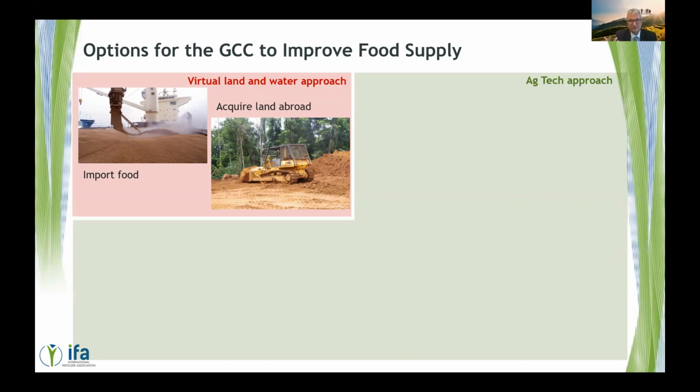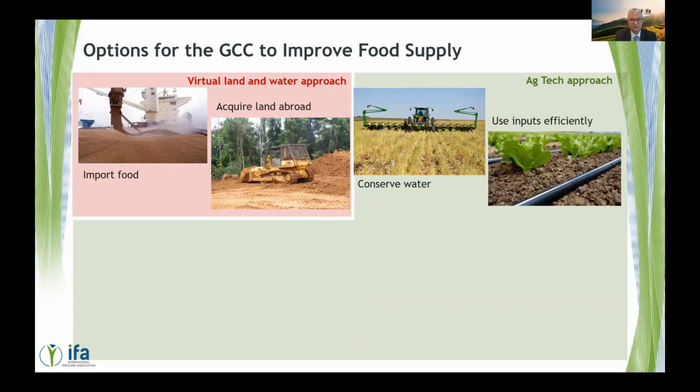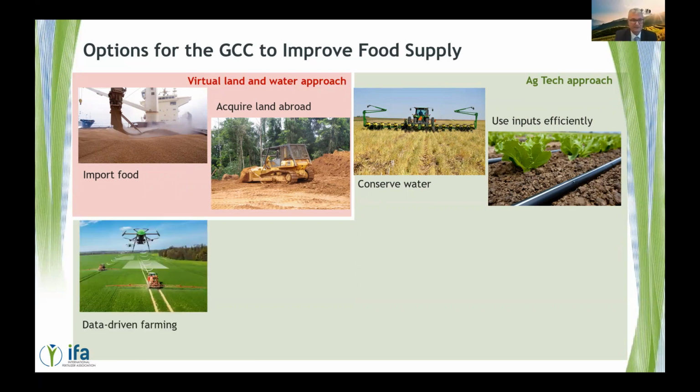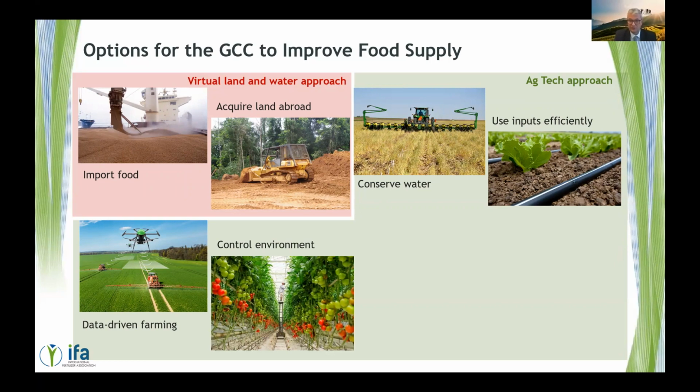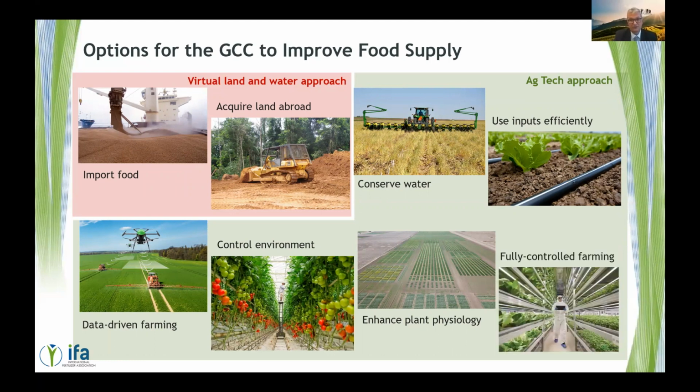The second option is the AgTech approach. And here it is about better conserving water with techniques such as reduced tillage. It's about using inputs more efficiently, especially water and nutrients, with techniques such as fertigation. It is about being much more precise in managing resources using data. It is about controlling the environment with, for instance, glasshouse farming. Another important option is enhancing plant physiology, which can be done through plant genetics, but also using biostimulants. And finally, it could be through fully controlling all the parameters through vertical farming.